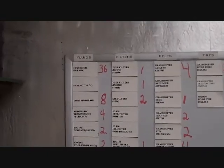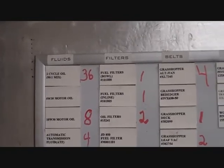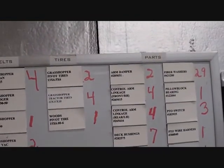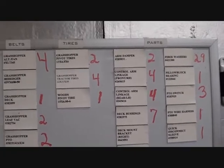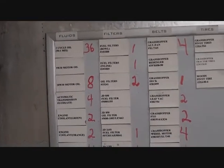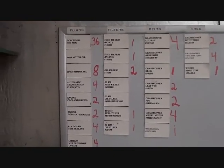So as you can see here, I've got it pretty much divided up into fluids, filters, belts, tires, and parts. Parts referencing the common grasshopper parts that we have found over the years that are kind of the wearable items that we know we want to keep on hand, because those things have a tendency to wear out quicker than the other stuff, so we want to make sure we have plenty of them on hand.